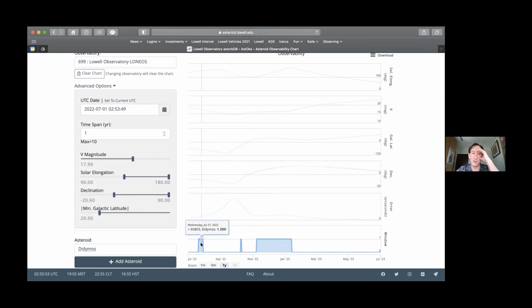And what is shown here in the windows at the bottom is essentially all the times when the criteria that we've set up over here on the left are met. So these are your observing windows, when you could take your telescope and point it at Didymos to observe. You can play around with these filters and that will change the observing windows. So that gives you a sense of the observability of Didymos next year.